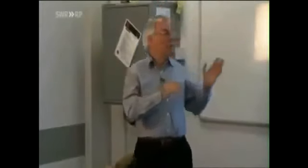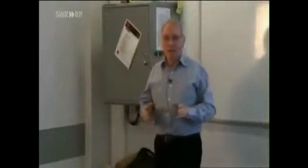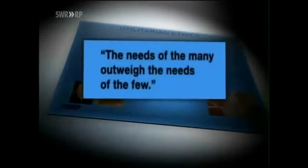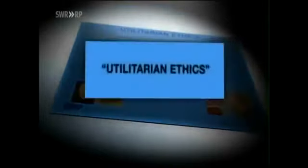He elucidates the cost-benefit principle. Clark cites Epicurus's utility ethic. Some examples: the needs of the many outweigh the needs of the few, right? The needs of the many outweigh the needs of the few was a good thing. So you vaccinated everybody with immunization. Insiders tell us that the ICRP is the elongated arm of the nuclear industry.